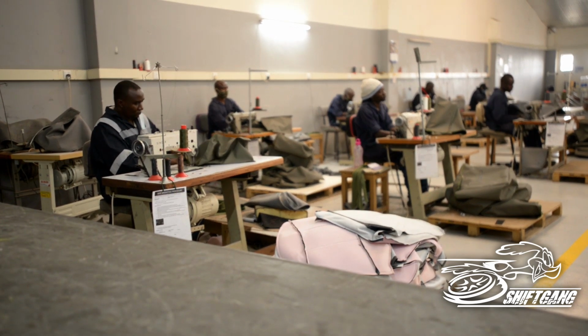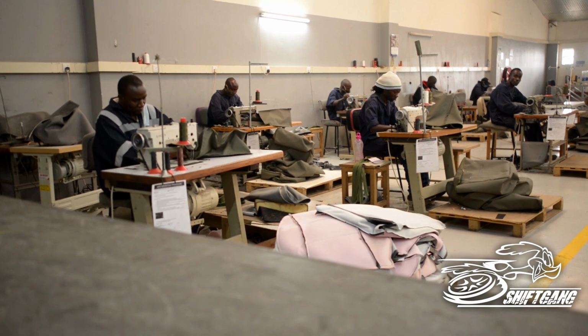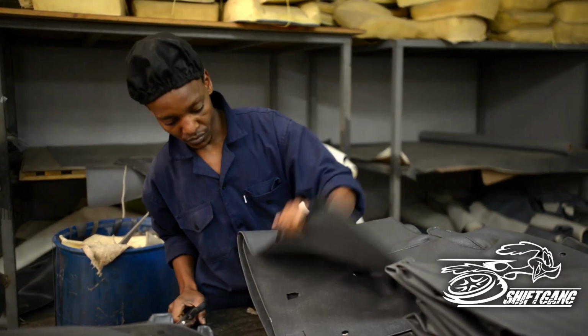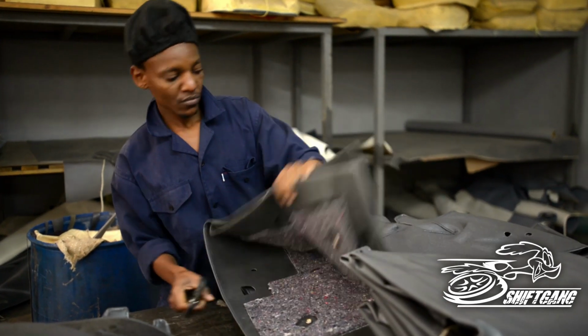Oh, so we can custom make them to suit what I want. Yes. From that they get stitched, then they are fitted. Once they are fitted, they go through a final inspection of assembly. Then they are good to go.